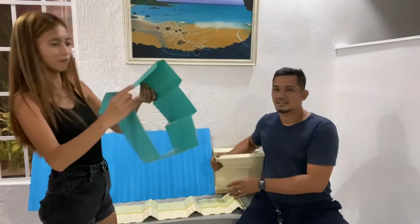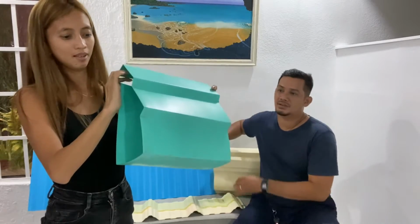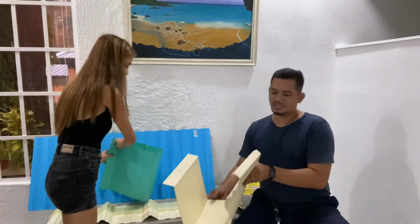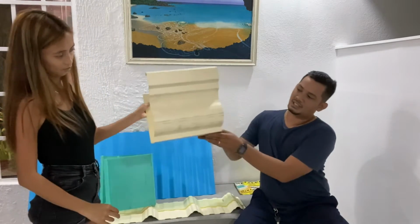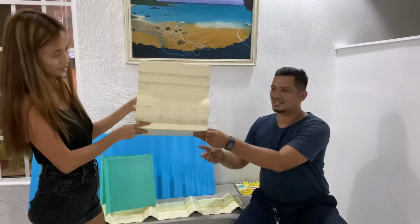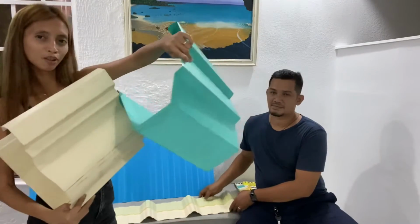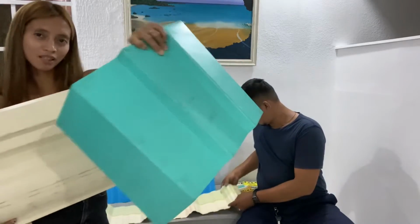The box type gutter is made from UPVC also. And this type of gutter is called the Spanish gutter. A more simple look, more minimalist. I think you can choose this one.